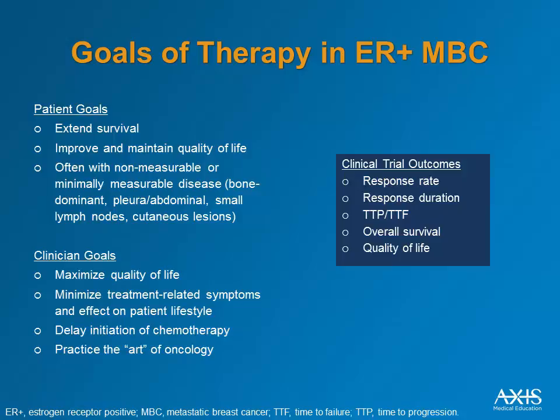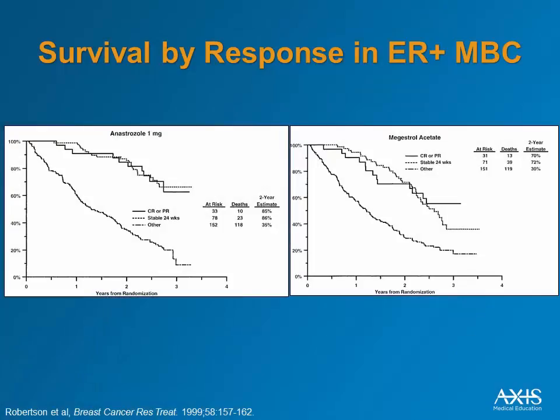Now, one of the other things that's interesting about managing ER-positive advanced breast cancer is that the historical literature suggests that patients who experience stabilization of their disease do every bit as well as patients who have overt clinical response. So these are examples, again, drawn from papers in the 1990s when they were looking at an aromatase inhibitor such as anastrozole versus a progestational agent such as megestrol acetate.